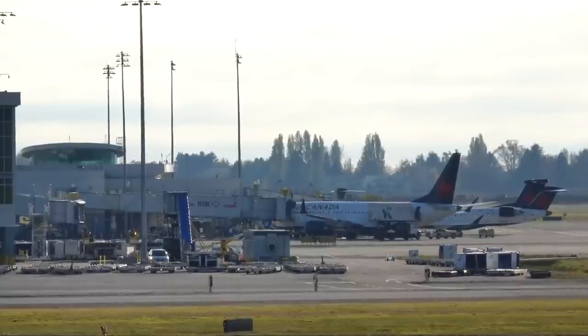Cargojet 824 heavy, we're inbound on a visual approach, runway 26 left. Start reducing speed, please. Number one, runway 26 left, heavy traffic slowly departing.